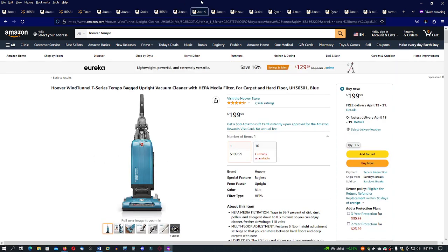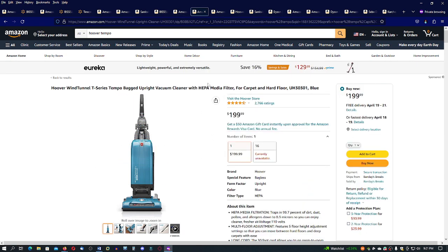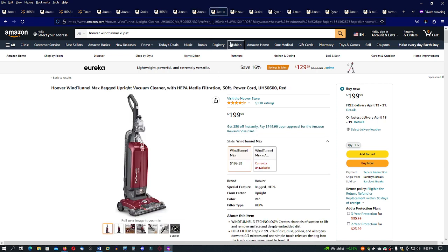Next, if you want something similar to the Sanitare or the BigGreen that I recommended, but you want something with a brush roller shut-off, this is my recommendation, the Hoover WindTunnel T-Series Tempo. Now, unfortunately, this machine has been replaced with a newer machine that, again, has a very bad design flaw, same as the bagless ones, and it also is missing a brush roller shutoff, which was the biggest upside to this design. So, at this exact moment, both the Tempo and the Max version are the exact same price. So, for all intents and purposes, the Max is generally the more expensive one. So, right now, I'd say get the Max.